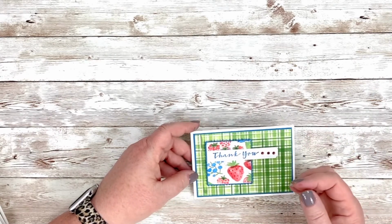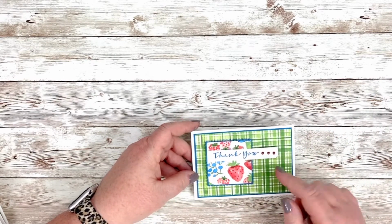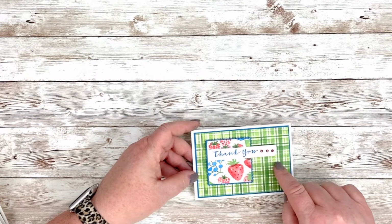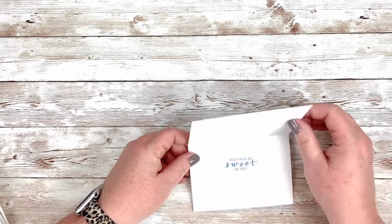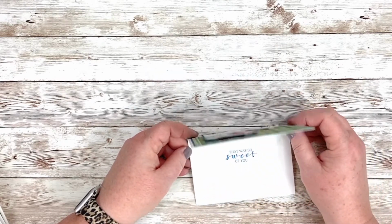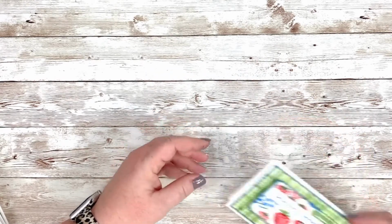I utilized a lot of punches on my cards for the greetings, and I just added some gems, and I think that this one is super cute. I love the sayings. Thank you. That was so sweet of you. I just thought that was really, really nice.